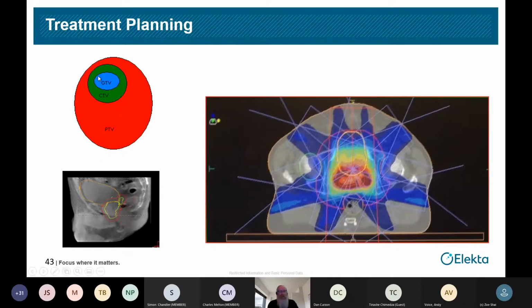Now, we've got uncertainty on this. So the doctor's seen it on the CT scan or the MR and said, that's where I want to give the radiation to. But say there's some uncertainty on that imaging. So we have to treat a little bit bigger than that to be sure that there's no little tendrils of the tumor coming out that we couldn't see on the image.